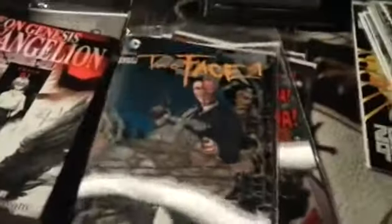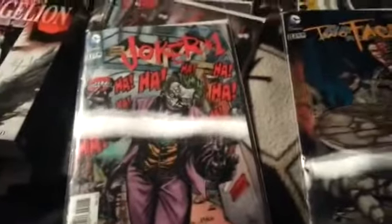So far I've got Decade right here. I've got Poison Ivy. I've got Two-Face right here. And my favorite, next to the Harley Quinn one, which sadly somebody picked up the last one before I got it, the Joker. Yeah, they're like 3D hologram sort of covers.